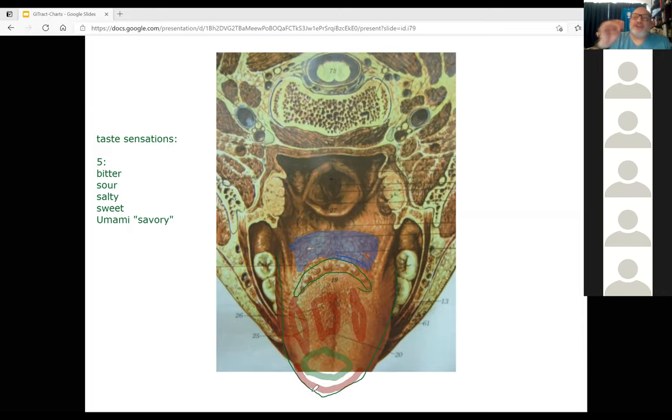Now, that doesn't mean you don't have a taste map. In fact, one of the activities you can do over this weekend, especially if you have kids, because it's a tremendous amount of fun, is you can do your own taste maps.